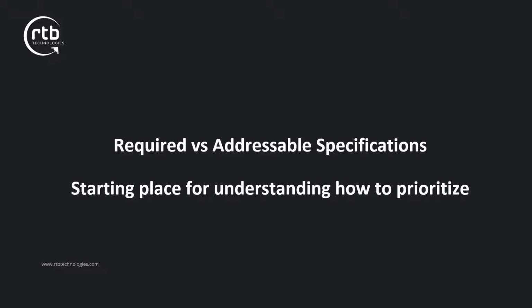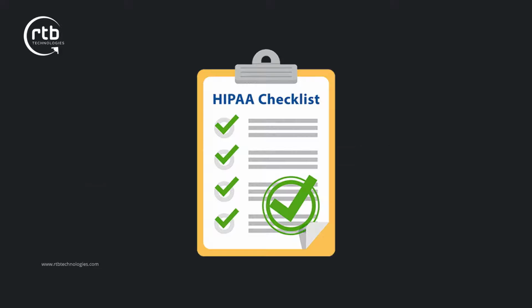Let's start with the required versus addressable specifications. As stated previously, knowing which ones are required is a great starting place for knowing how to prioritize. Addressable specifications are slightly different and provide more flexibility, but they are not optional. The HIPAA security checklist tells you which items are required, which allows you to do your due diligence while investing in the appropriate amount of resources. If ever in doubt, companies should act rather than debate what is addressable or required.